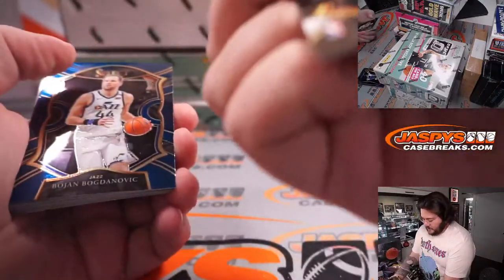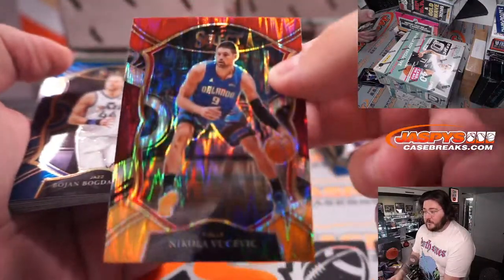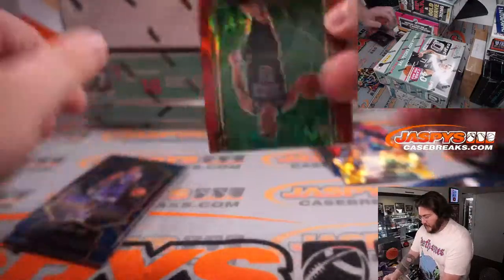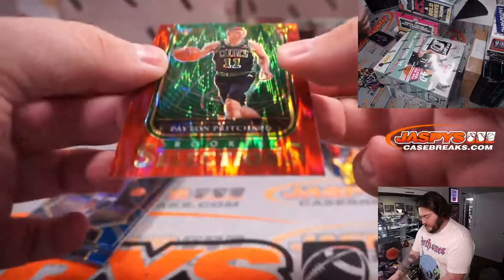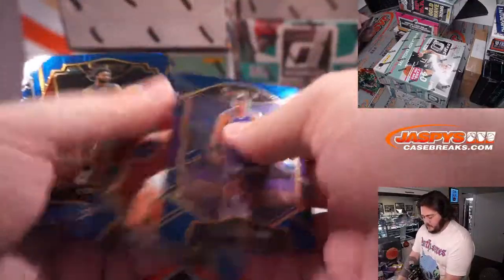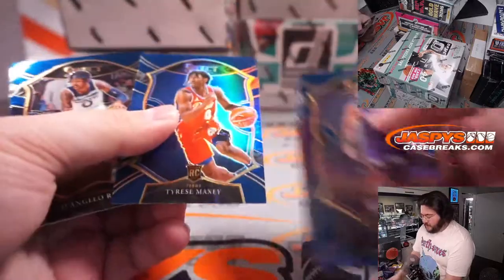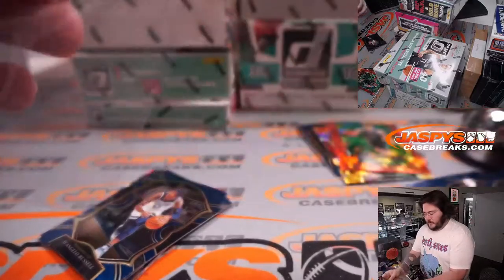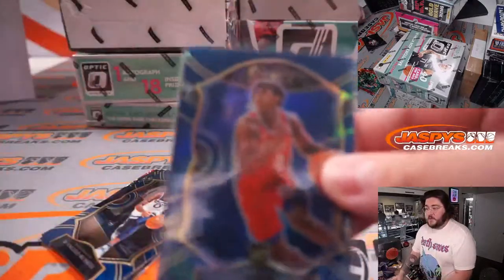Nice red. Nikola Vucevic, non-numbered, red and gold. Nice. Peyton Pritchard. Rookie selections. Tyrese Maxey refractor. Get that sleeve up. Nice one for the Sixers.